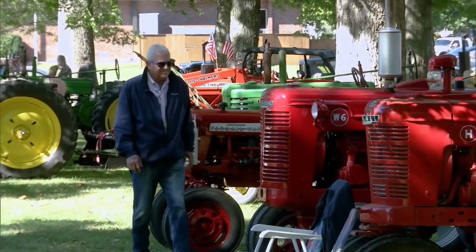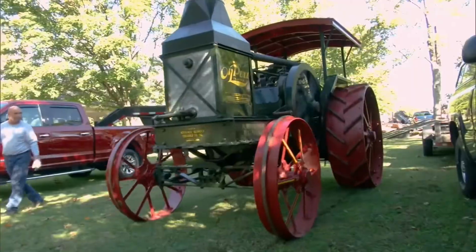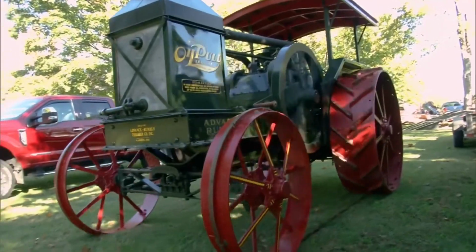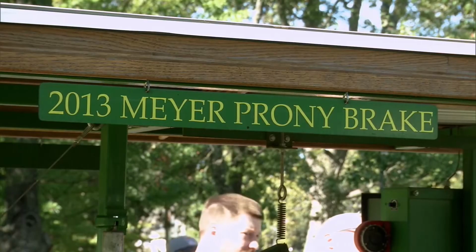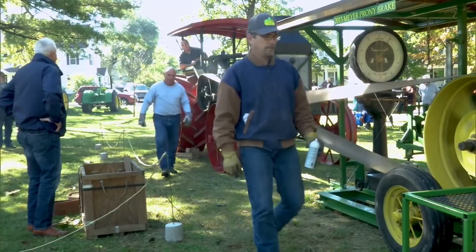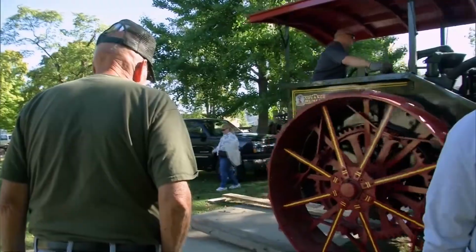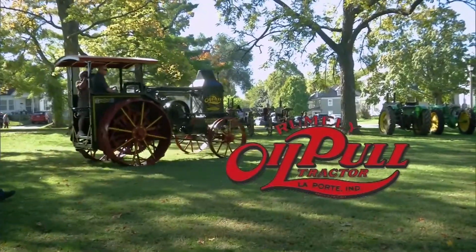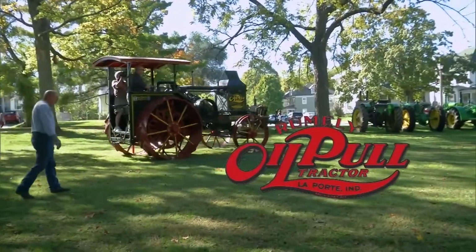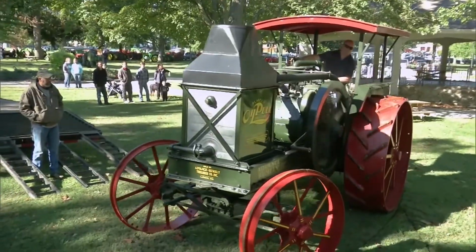Next up is the town's Central Park, which is turned into Tractor USA. And the tractor getting all the attention was the 1920 Rumley oil pull tractor with a pony brake to test its power. The Rumley oil pull was from a line of tractors developed from 1910 to 1930 by the M. Rumley Company. This one has been painstakingly restored by owner Nelson Brummett.